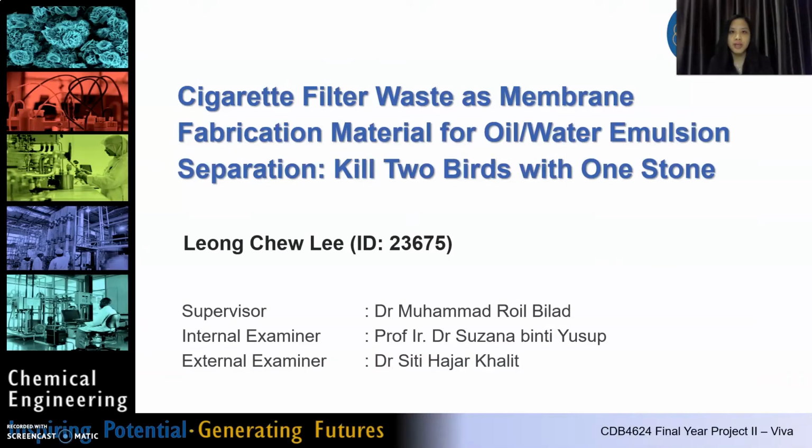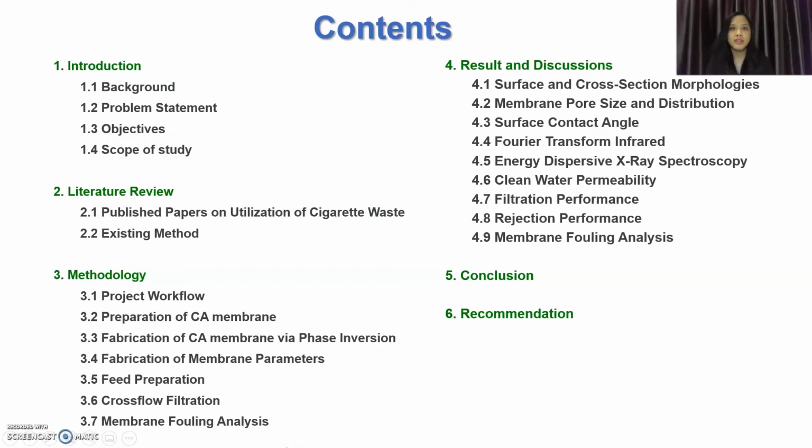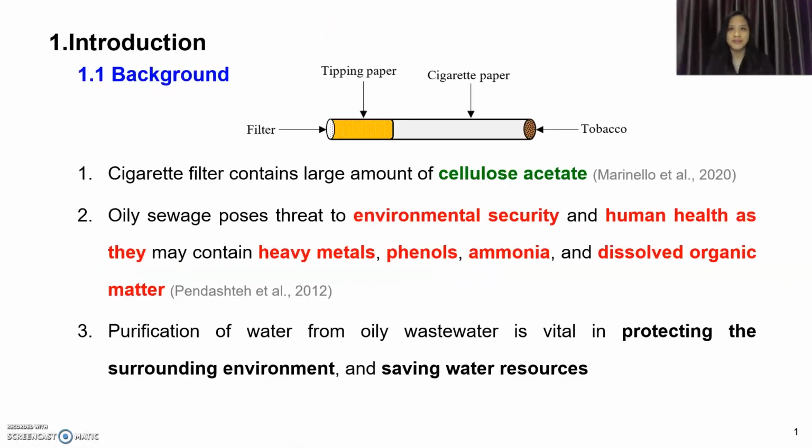That brings to my topic today, cigarette filter waste as membrane fabrication material for oil and water emulsion separation. Kill 2 birds with 1 stone. Ladies and gentlemen, my name is Leong Chew Lee. This will be the content for my presentation today.